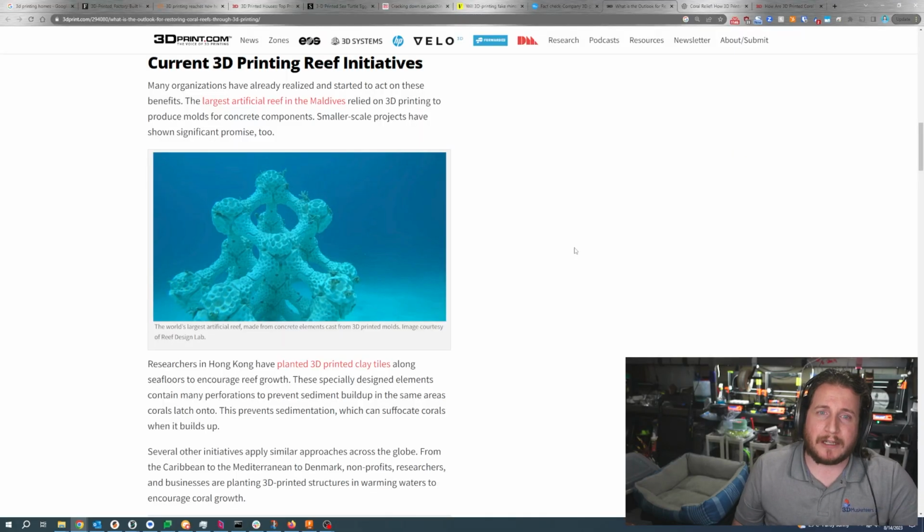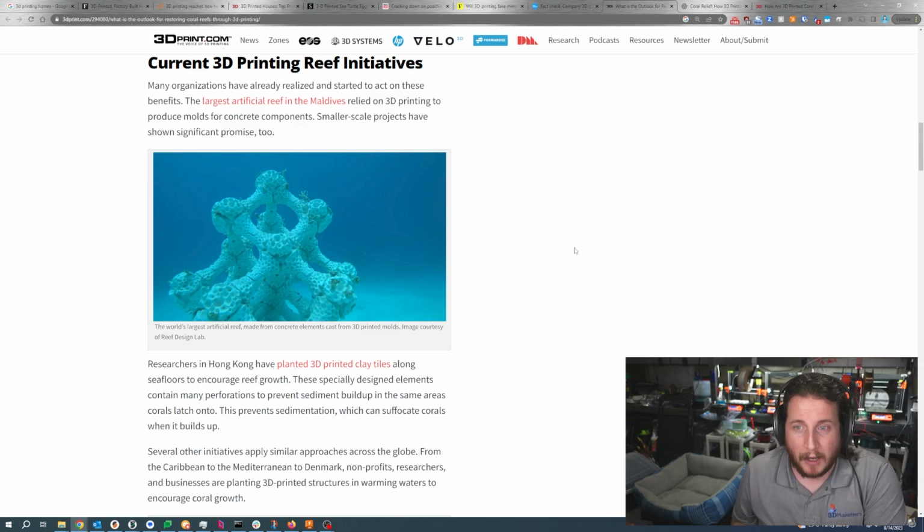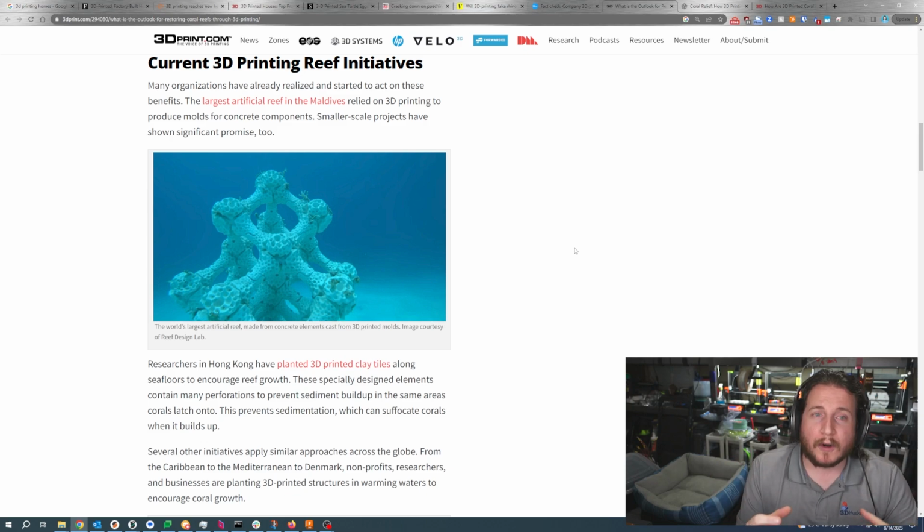The largest artificial reef is in the Maldives, and it relies on 3D printing to produce those molds for the concrete components. We see this often as well with creating barrier walls, where 3D printing is used to make the molds that we pour regular concrete into. And while you could make some of these molds with traditional manufacturing, it is often way faster to just 3D print it. When it comes to storing the molds, 3D printing is way easier to store than something like a steel or even sand mold with some sort of binder.